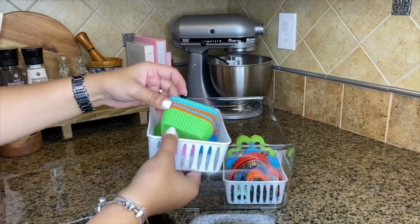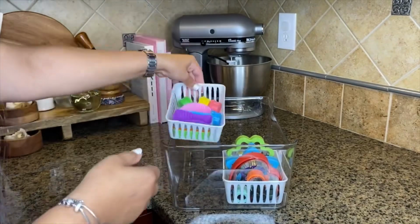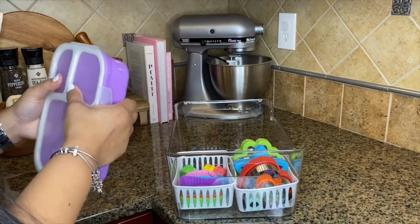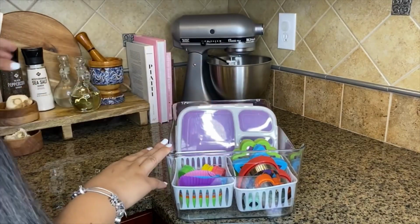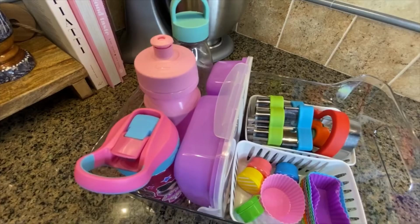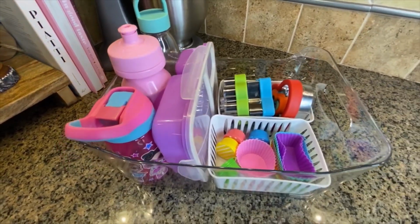I am going to add her bento box. I ordered her a new one for this year from Amazon. I'm gonna leave everything linked down below. And lastly, her water bottles. Try to have at least 2 water bottles per child because it's common to leave this behind at school.